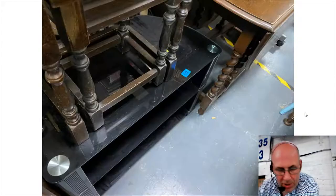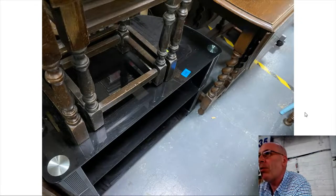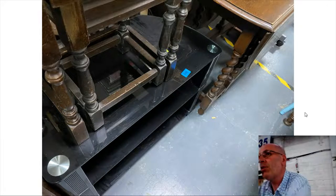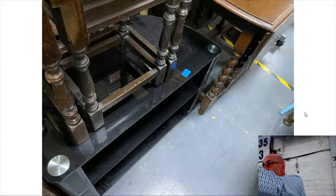And lot number 648 is the glass TV stand. Start me a couple of quid. £2 for this one, £2 anywhere. Anybody interested in this TV stand for a couple of quid? Two on bid, three anywhere. £3 anywhere on this one. Selling this one away in the centre here at £2.